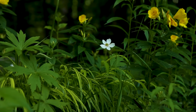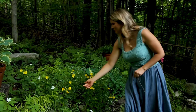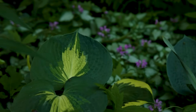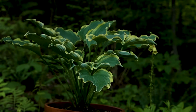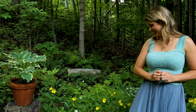And then on this side, this is really pretty. We have a little stacked stone wall, but it's kind of getting lost with all these flowers, but all these beautiful yellow flowers in bloom, those just grow wild here. Violas and hostas, but I love it. And I love having little perennials and pots sitting around. This hosta looks really happy in there. That's good.